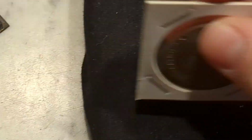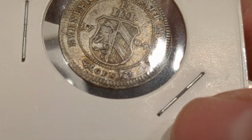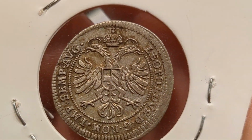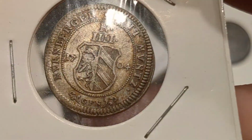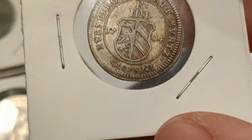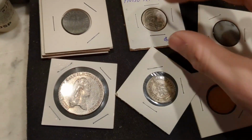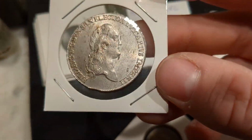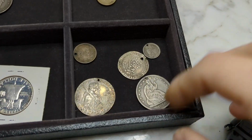Maybe that one doesn't show it. This one does a little bit. Yeah, maybe not. A lot of them have doubled letters and stuff because they just hand stamped these. Crazy coins. I think most of these were German Saxony, but there were a couple different other states. Not sure what these are. I probably should write it down, but what are the other 2?